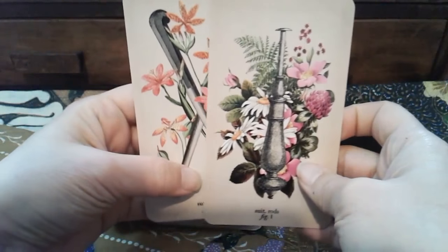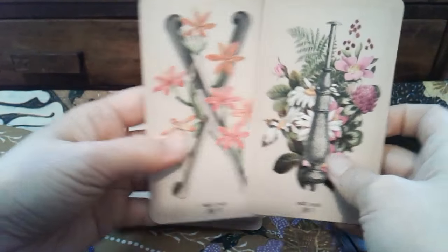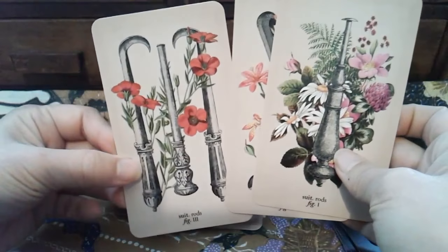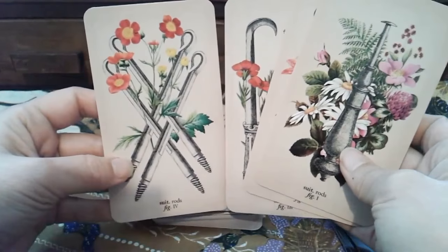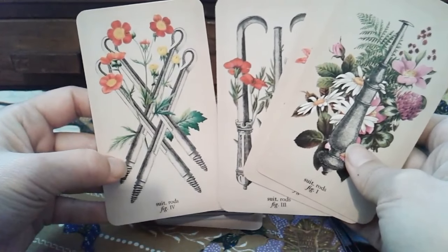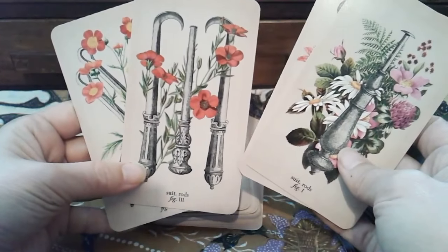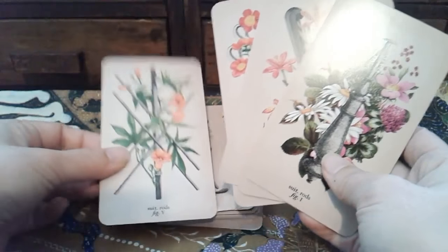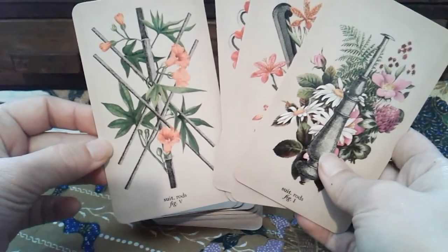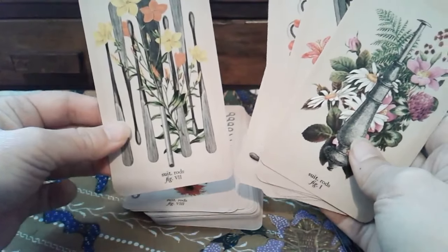That looks like, I'm not quite sure what that is. Initially I thought it was a baseball bat. This one here is like a hook, which I think is for people to hook their shoelaces back in the day. Various implements that we don't use anymore nowadays. It's golf sticks. Now this is the seven.